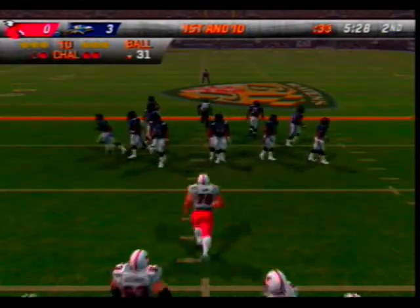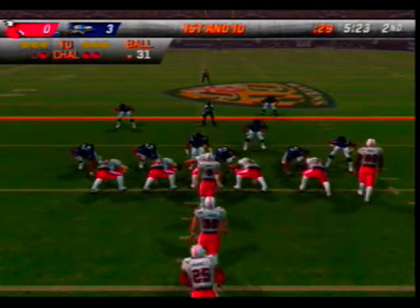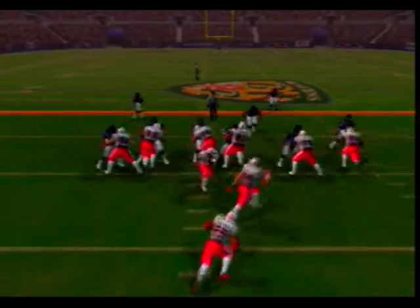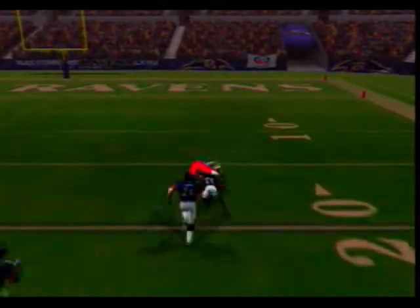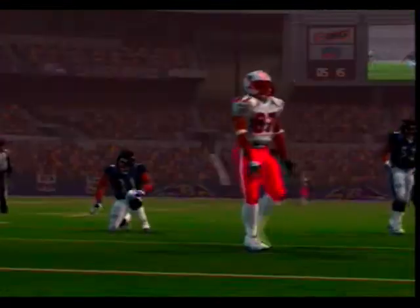Watch your eyes. Gives the ball off. Play action. Looking for something long. It's caught. The 20. Andrews is there on the stop at the 16-yard line.